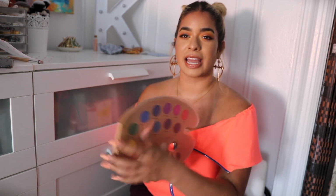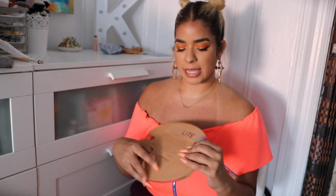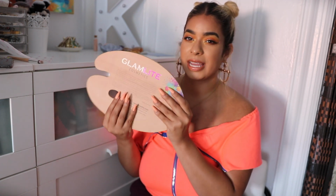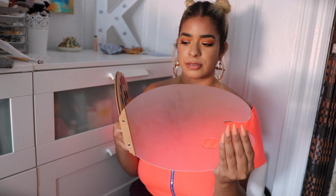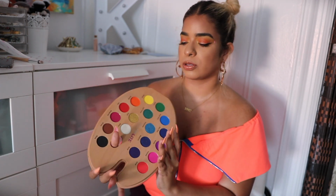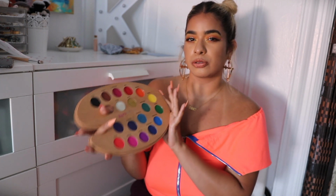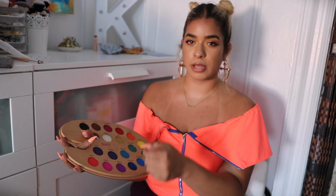So again, in the back, when it comes to design, I really like that it has a clear front. I love that it has this little hole here, as well as having the ingredients and a description on the back. I think it is really nice. I feel like this design was really well thought out. And something that I really like is that this is sturdy enough, but it also allows you to put the case all the way back, and you can hold this eyeshadow as a painter would hold their paint thing.